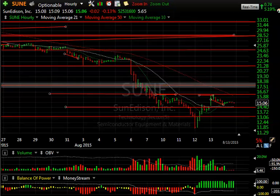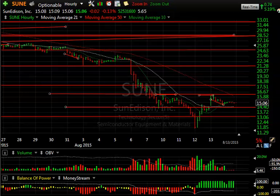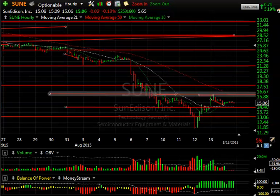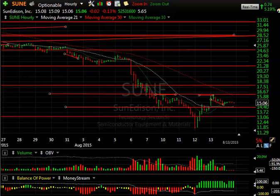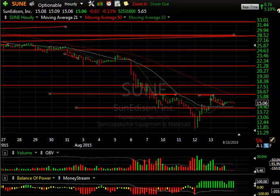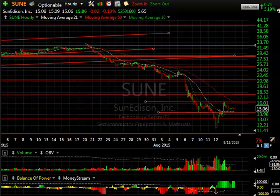So my targets are 17.5. Of course, this is a very important level around 15.5. 15.5 will get you 17.5, maybe as high as 19.5 or 20. But make sure that you have a stop in play underneath 14.25. I think the symmetry of this pattern, if broken, could lead to a much lower level, maybe a full retest. So careful here, but a nice reversal, particularly on the hourly chart.